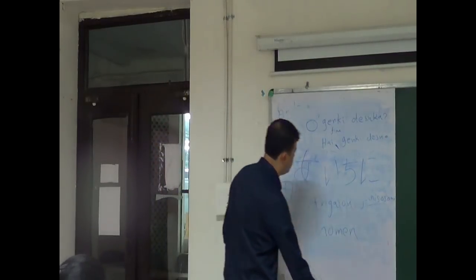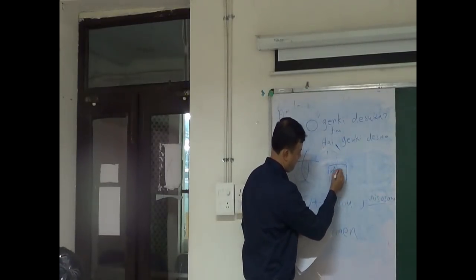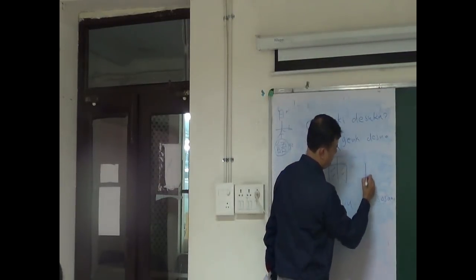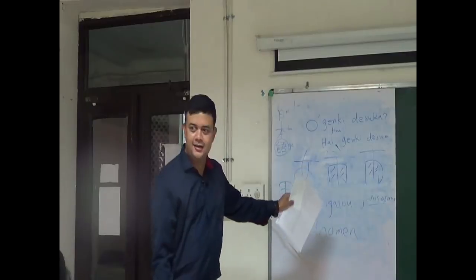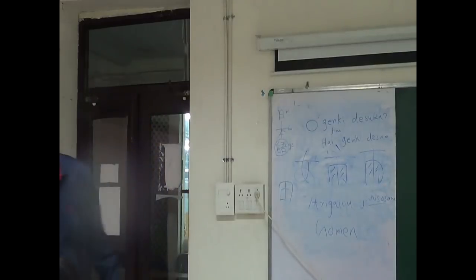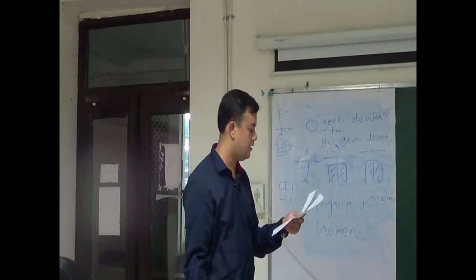So before I go, I can show you just one more character. That is the beauty of kanji. This is the character, and there's one line also here. What does it look like? Does it look like falling rain? Ame. Yes, Ame. There is one line also here. This is Ame. Ame means rain.